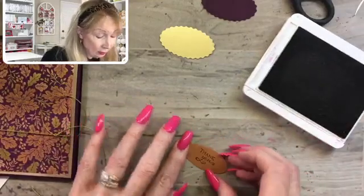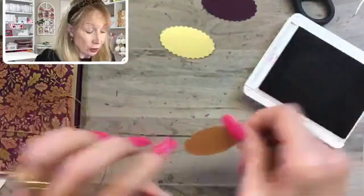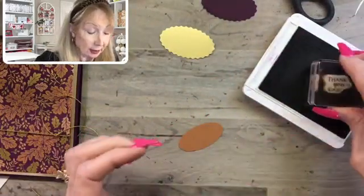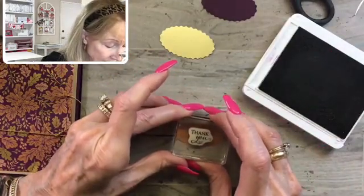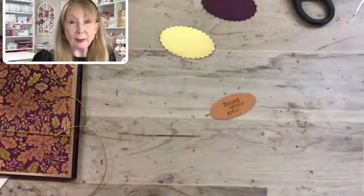Now, do I like that? Do I think that's straight? I'm going to turn it over and just try one more time. I am picky like this. I am a little particular, a little perfectionist in there, but I have a feeling that some of you are too. There we go. I prefer that a little bit better.